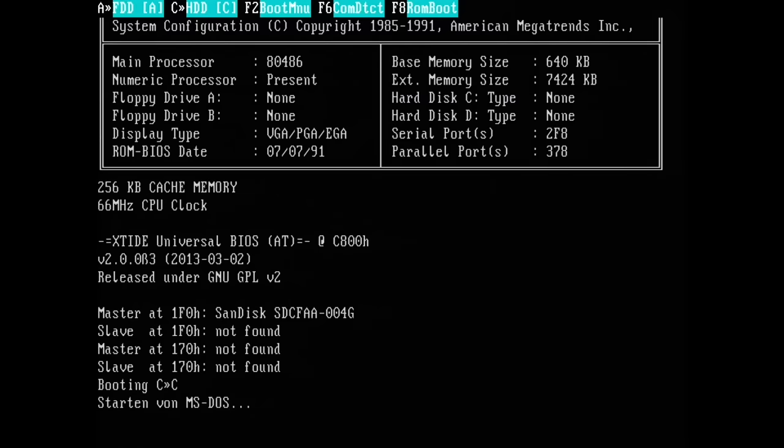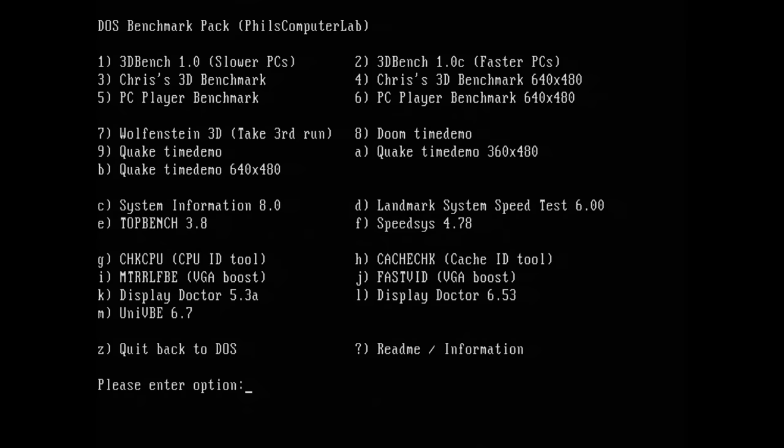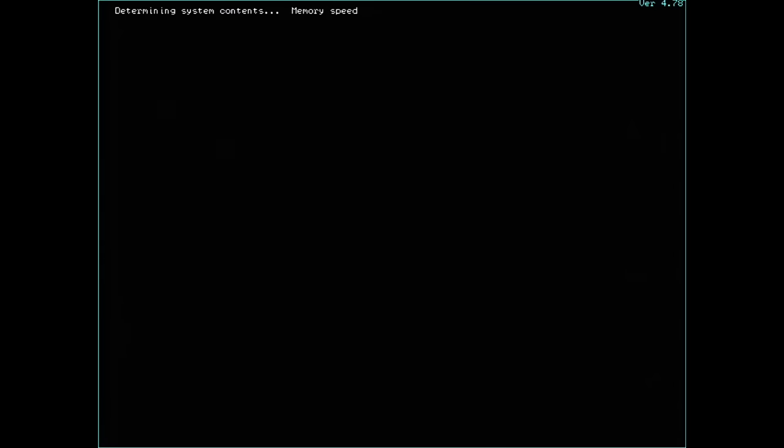Yeah, I really had my doubts that this was working. And something might be wrong. We can see here 66 megahertz of CPU clock. Maybe the BIOS is just not detecting it the right way, or we have some troubles here. Let's first check with SpeedSys again what we can get here.